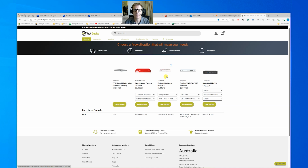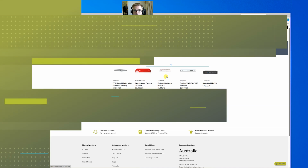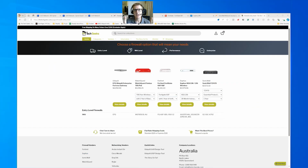So I'm just going to talk about a few of those differences now. I think some of the key things that we probably want to focus on is the visibility of what we're actually getting with the device when it comes to the subscription or the IDS signatures that are on there. Now, obviously, like I said, we're in Australia.